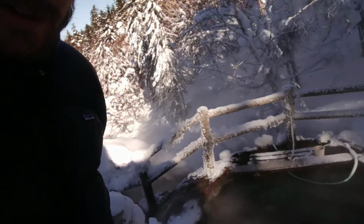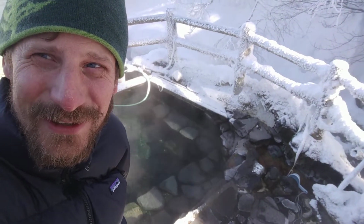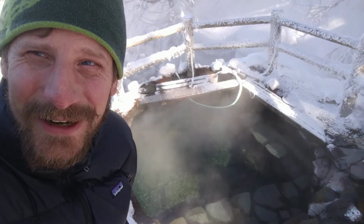I'm gonna walk down here and not slip, so it's gonna be funny if I slip and fall in the middle of the video. There we go. So take a look at this. There's this natural hot spring. I made sure there was nobody here before I came down and filmed because I didn't want to disturb anyone's hot spring experience.